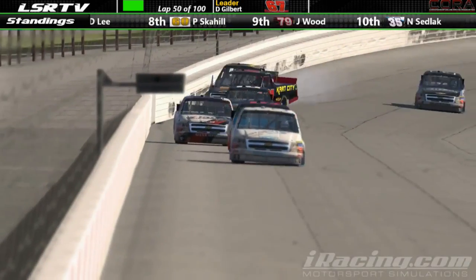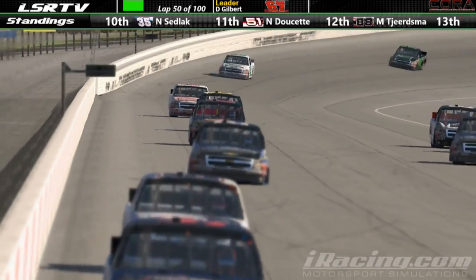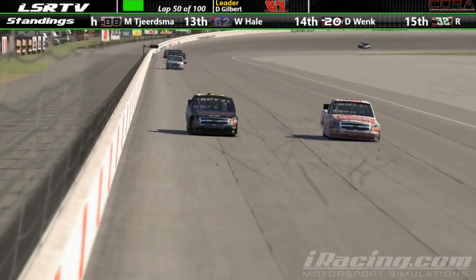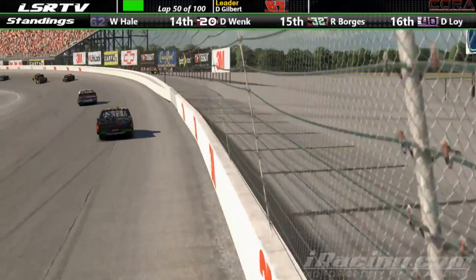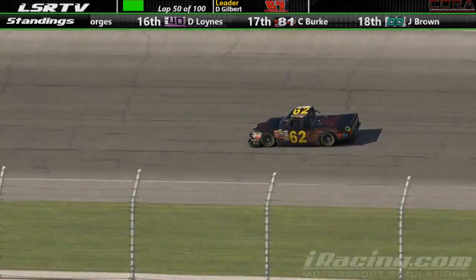Oh, William Hale into the wall. William Hale wrecking. Oh. William Hale's around. Damon Gilbert into the wall. That's the leader and the guy who would have been 4th. No caution yet. Don't know if race control will throw one for that. They just went into the wall pretty hard. But William Hale with a dominant truck hard into the outside wall along with Damon Gilbert. Gilbert now is going to bring it down pit road.